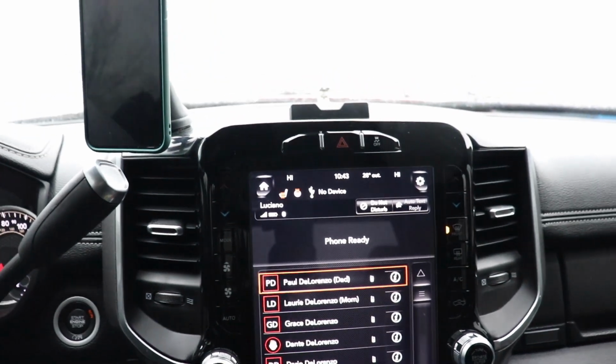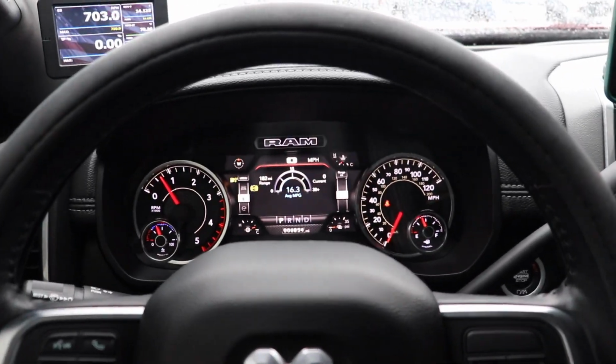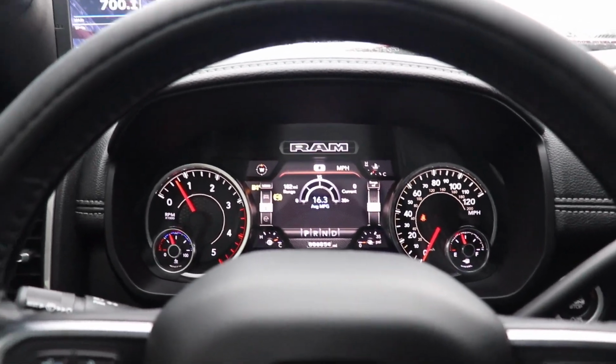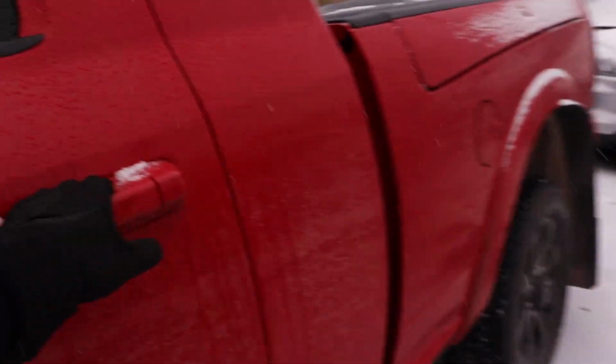Overall, the interior, the driver's seat and passenger seat on both are very similar. I have heated and ventilated seats, so does that one. But where things start to change is actually in the back.